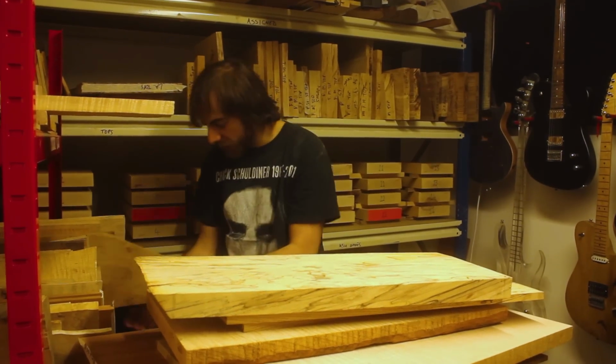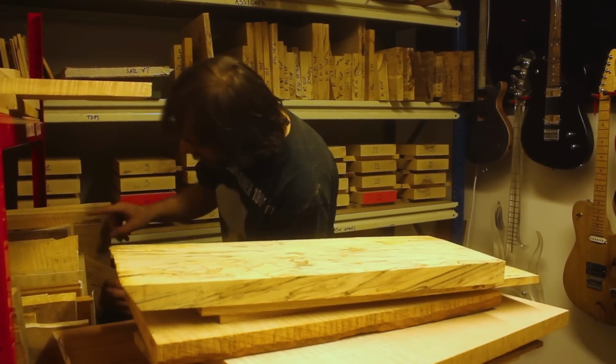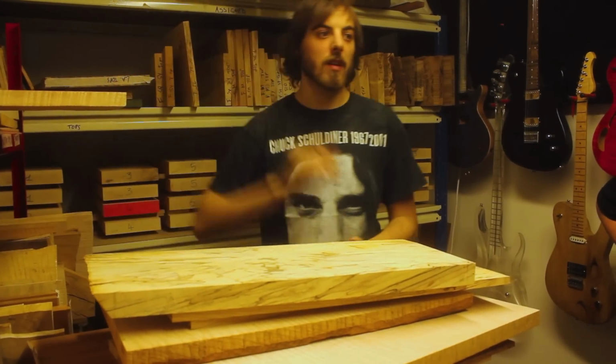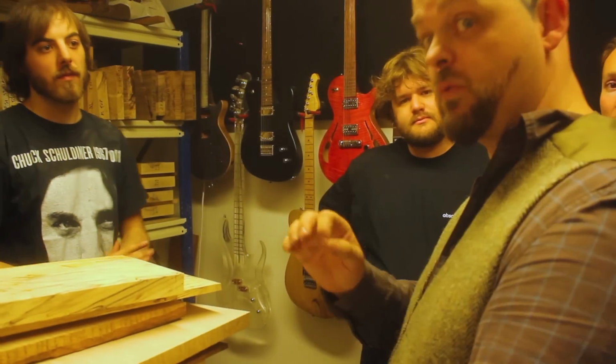This is something we have not very much of. That's oak. The elm is in the room that you're not allowed to see on video because it's a real mess right now.